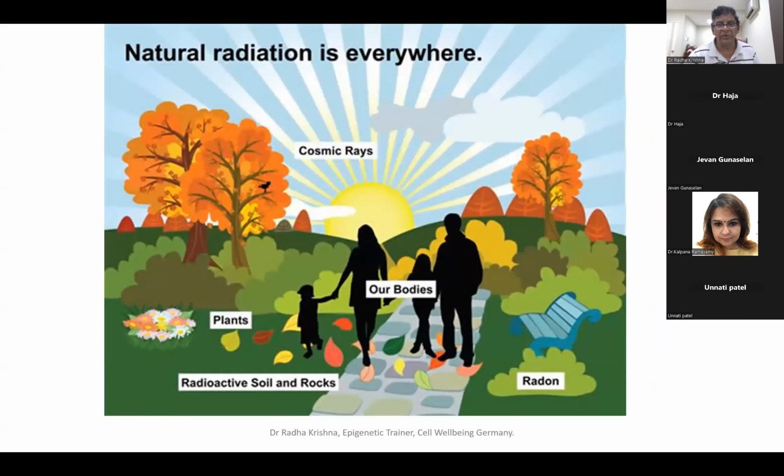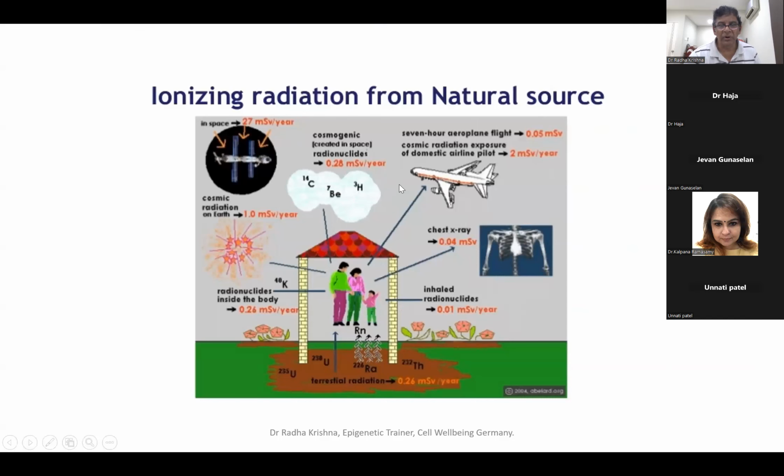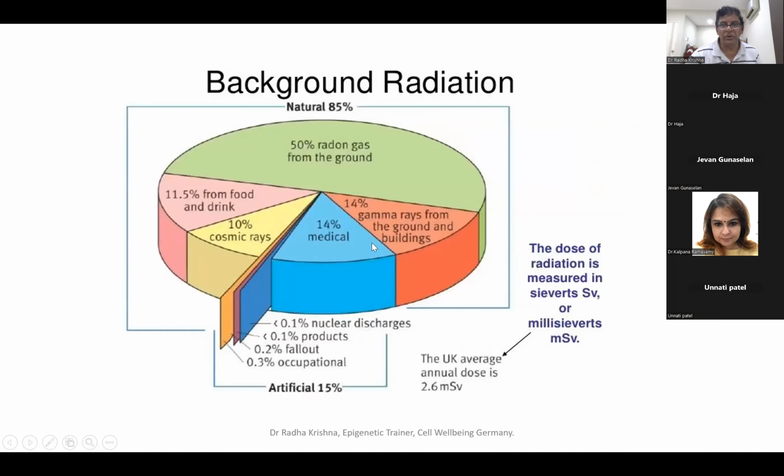Radiation is another problem. Radiation can come from anywhere. It can come from nature, and it can block. One of the radiation sources is uranium. Uranium breaks down, and these are breakdown products. But the last stable product will be lead.